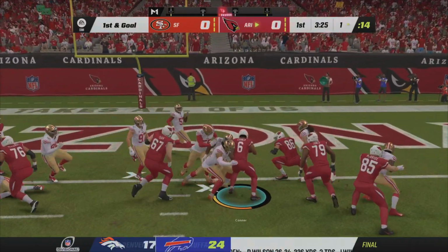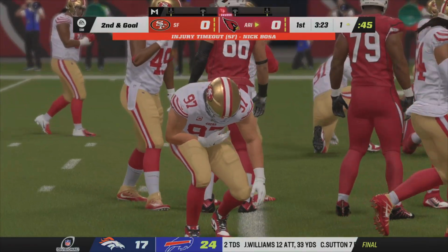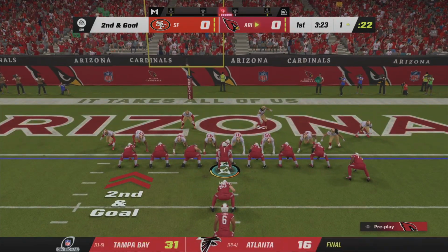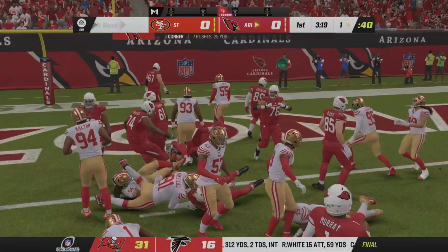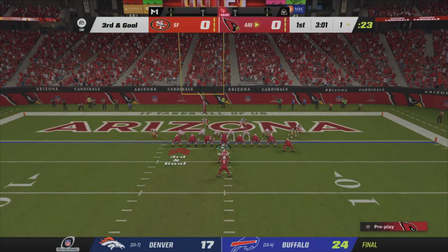Connor, and they'll bring him down after just a short pickup. And we're going to stop play. They'll try to run it. This is Connor, and running room scarce here. He's going to be stopped in his tracks at the line, but now it's put up or shut up.